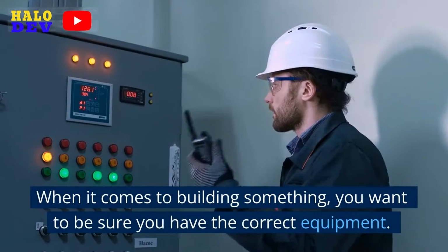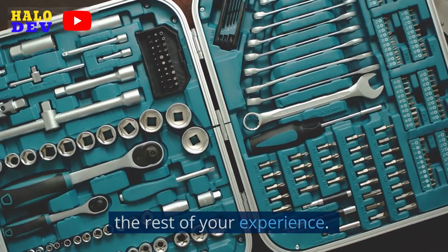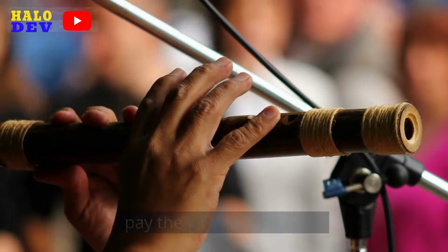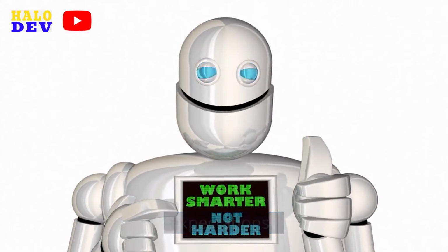When it comes to building something, you want to be sure you have the correct equipment. In many cases, the tools you use will determine the rest of your experience. If you choose the wrong instruments, you will pay the price afterwards. Your job may be slower, your opponent may be faster, or your final product may fall short of expectations.